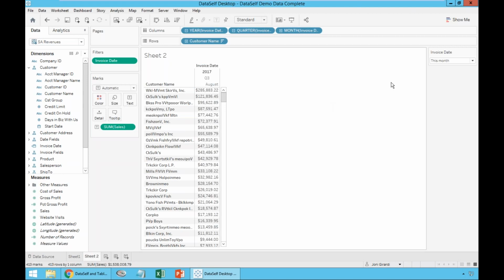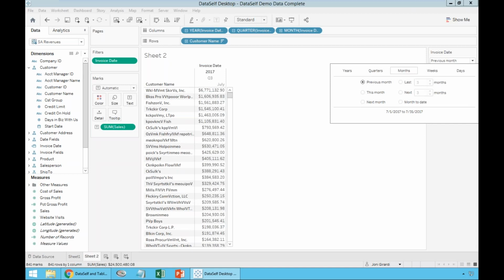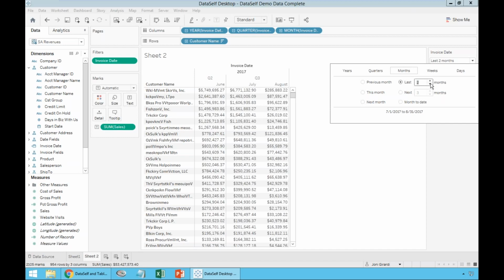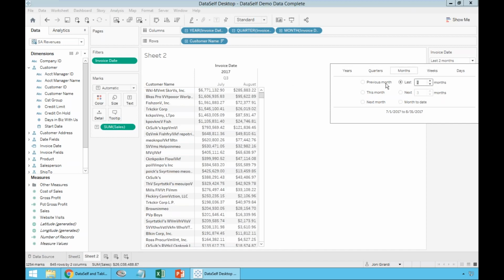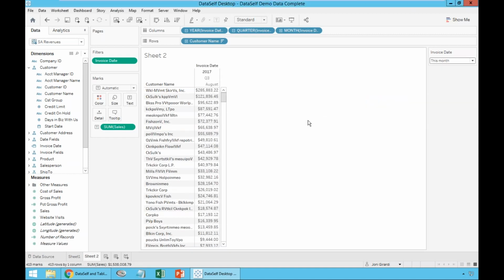And if I want to change later, it's even easier. I come here and say, hey, show me last month. There it is. Maybe I want to see the last 3 months, 2 months. Maybe I want to see quarters, years, weeks. You just point and click and you get to the answer. Very easy, very intuitive. All right, back to my month.